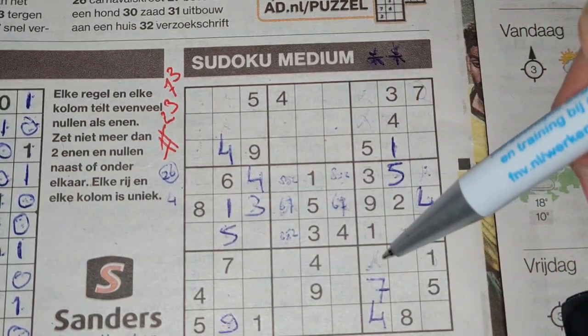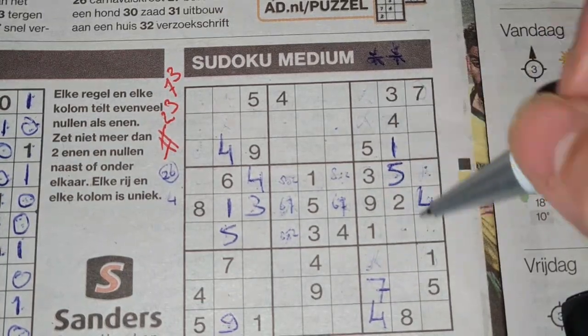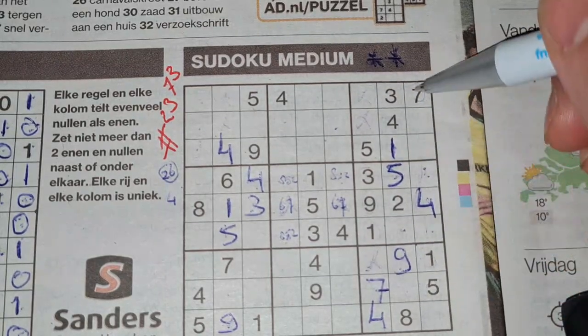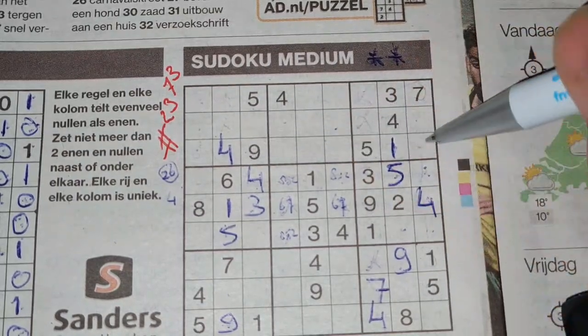9 in this row, 9 in the row above. So in that row, only two places for the 9 should be here or there. We see there 9, no 9 there. 9 should be there. 9 in this column, 9 in the column next. So in that column, the only two places for the 9 should be here or there. We see there 9, no 9 there.